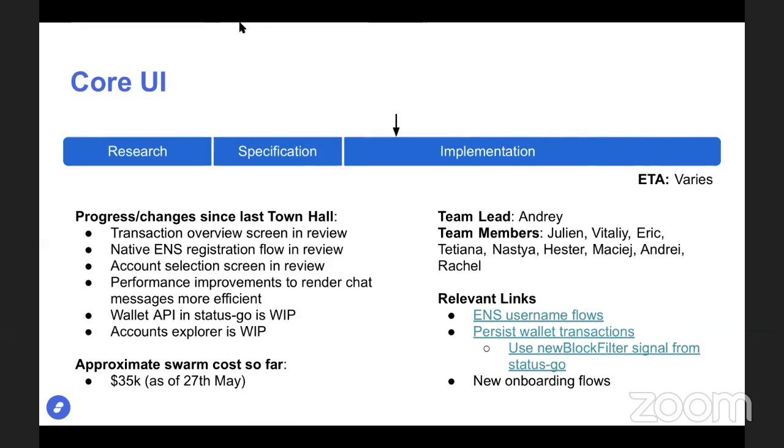We've actually got 3 big PRs in review right now: one dealing with the wallet screen, one dealing with native ENS registration, and then one dealing with the new onboarding flow. The wallet and the onboarding work that's been done set us up to offer the new PIN code login, as well as key card support and multi-account support. Andre will demo both of those, maybe Andre and Vitaly, after this slide. That's been some great work by Andre, Julian, and Vitaly over the past few weeks.